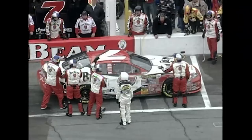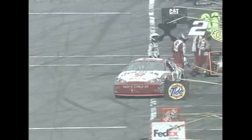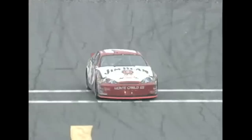Jimmie Johnson leads Kyle Busch, Brian Vickers, Jamie McMurray, and Jeff Burton, the pole sitter, has worked his way up to the fifth spot. Dale Earnhardt Jr. is sixth. Okay, we'll see another feeding frenzy on pit road, I'm sure.